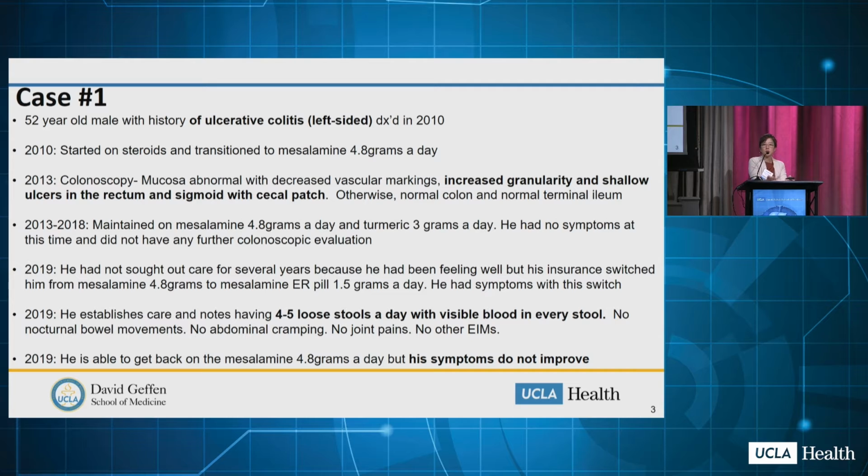So between 2013 and 2018, he was maintained on mesalamine 4.8 grams and turmeric 3 grams a day. He had no symptoms at this time and did not really want to pursue any further colonoscopic evaluations. In 2019, he had not sought care for several years, but he had to be switched over by insurance from 4.8 grams to mesalamine extended release 1.5 grams, and then he started to develop increased symptoms with that mandated switch. In 2019, when he established his care, he noted having 4 to 5 loose stools a day with visible blood in every stool, no nocturnal bowel movements, no abdominal cramping, no joint pains, or any extraintestinal manifestations. So in 2019, he was able to get back on the mesalamine 4.8 grams, and his symptoms didn't improve.